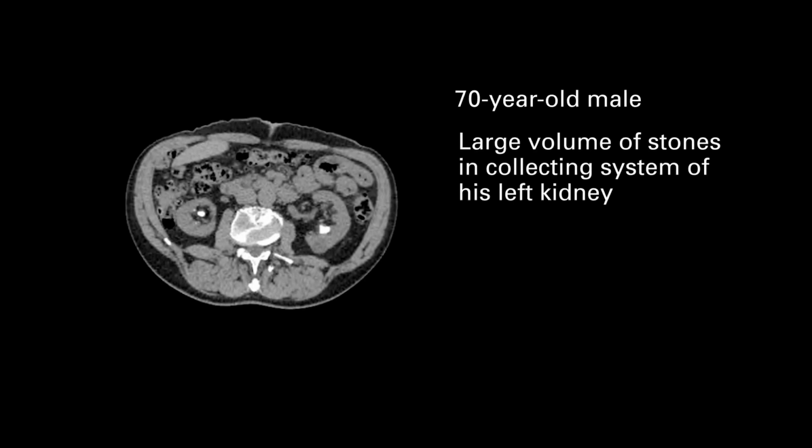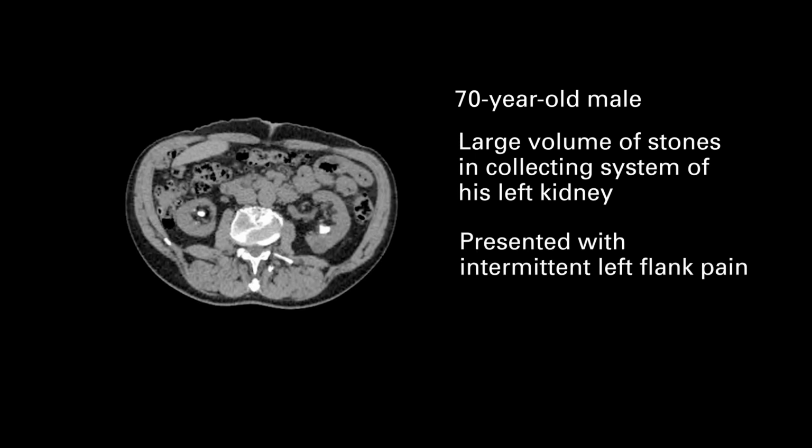In our case, there was a 70-year-old man. He had large volume stones in the collecting system of his left kidney. He presented with intermittent left-sided flank pain. The stones were also present in his right kidney, and this was dealt with in a separate operation. His general health otherwise is excellent.